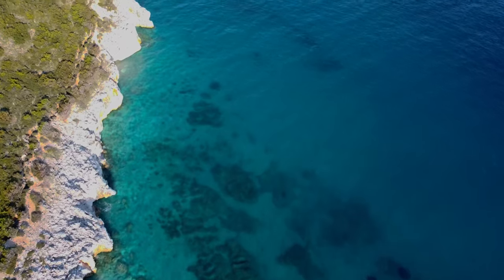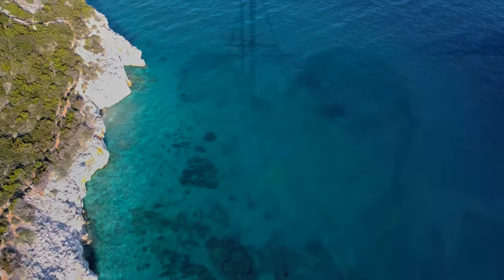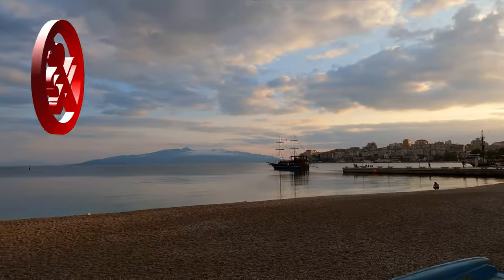The people, the food, the water is crystal clear, it's a beautiful scenery, and you can definitely come and enjoy it. Just be aware of the smoke if you're, like me, super strict against smoking.